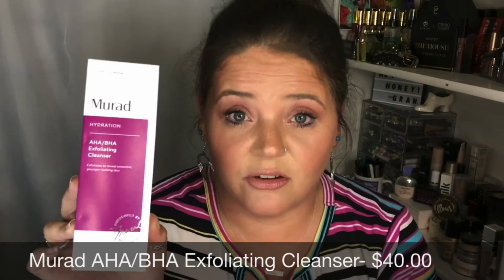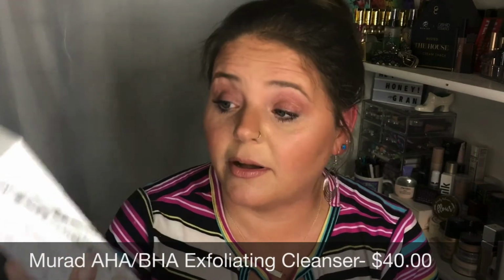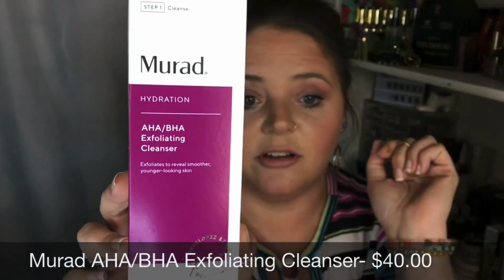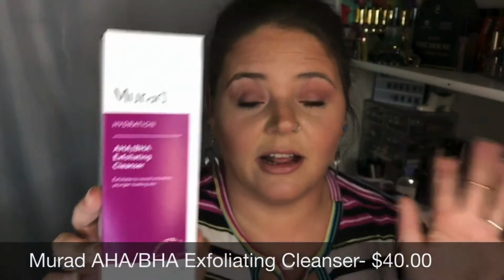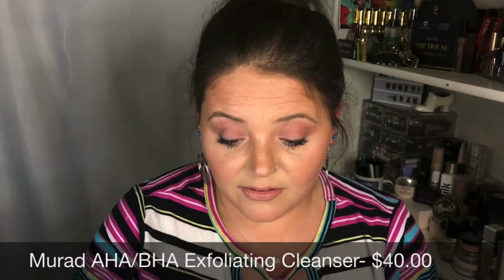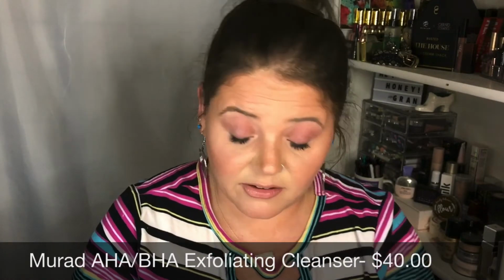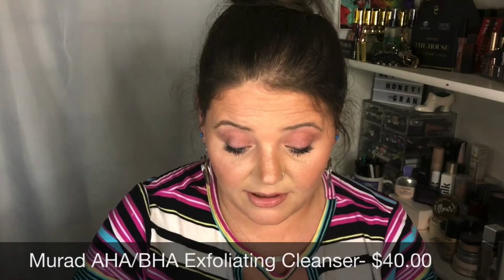This is a ginormous thing of cleanser. Oh my goodness, you guys, it is so large. But see what it says right there? Hydration. Anytime I see hydration, I get super excited. And this is so big. It's 200 mLs, 6.75 fluid ounces. It is a big one, you guys. Bam. It is so big. It's as big as my face.